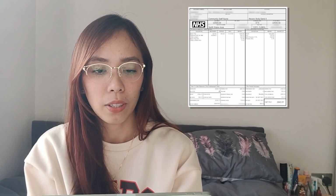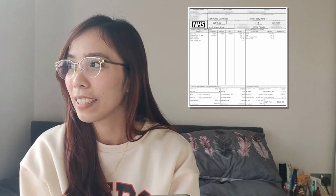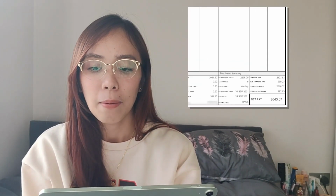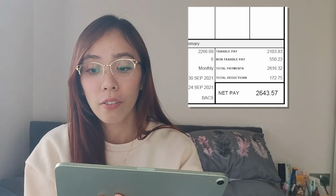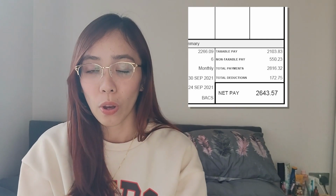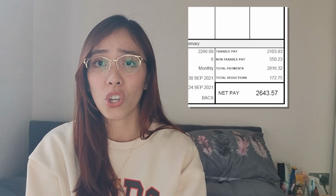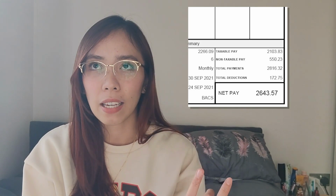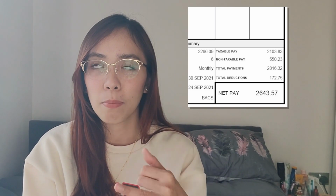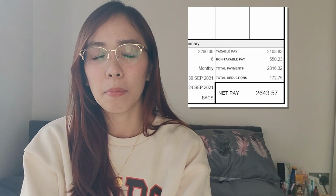So that's about it. They just added everything and deducted everything too, the tax and the pension and all of that. My net pay on my second month was 2,643.57. So I was really happy about that. But it's just high basically because of the refund and the reimbursement. So the refund for the tax that should not have been deducted in the first month, and my reimbursement for my exams and NMC registration.